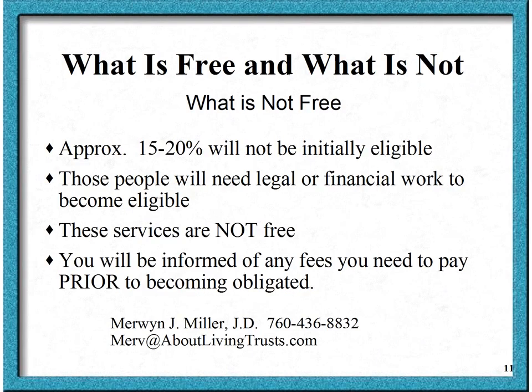So obviously, if certain things are free, then there must be things that are not free. And what that means is that some of you are going to need help to become eligible. In other words, you're not eligible as we sit here today, but you can become eligible. We figure from our live workshops that about 15 to 20% of the people will need help to become eligible. And those people are going to need some legal or financial work to make this happen. These services are not free, but you will be informed of any fees you need to pay prior to having any obligation. So it's completely above board and transparent.